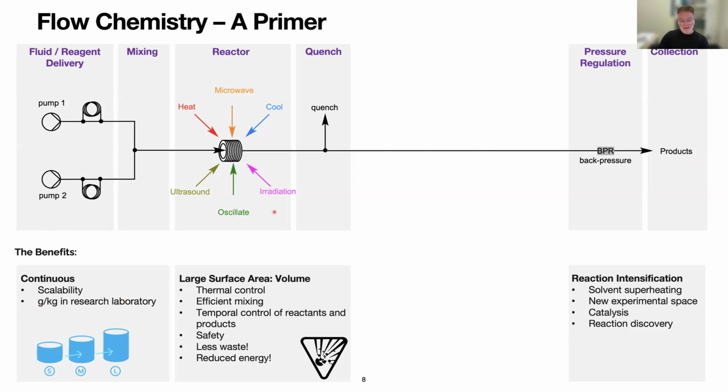One of the key parameters of flow chemistry is that there is a significantly large surface area to volume ratio in the flow reactors. That leads to very efficient mixing and thermal control. So it's easy to get heat into a reaction and heat out of a reaction. And that also means that we have temporal control of reactants and products. What I mean by that is once a compound has been made, you can simply move it out of the way of the reaction zone, it's no longer heated like in batch reactors or treated with energy, and then you have a much cleaner reaction product.